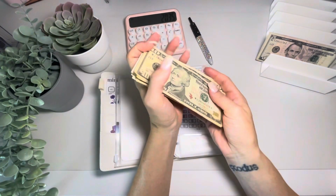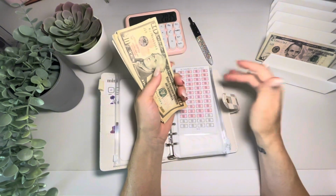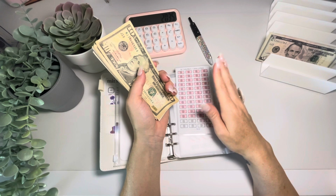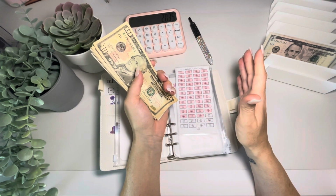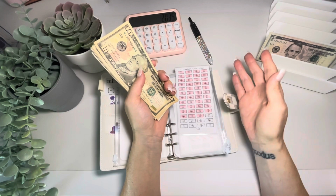Normally I keep this in here and I use it to make change if I need change. But I never thought about what I would do once I finish this. Do I just keep it in here and keep rolling it over? Let me know in the comments what you think I should do. Just erase this, keep it all in here, and start over, and then maybe see what I have at the end of the year? Let me know in the comments because I'm very indecisive and I overthink things, so I need input, guys.